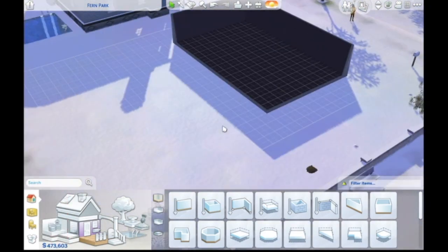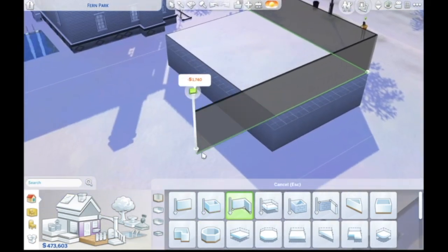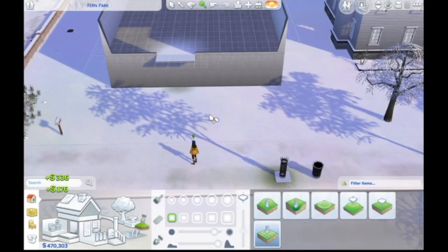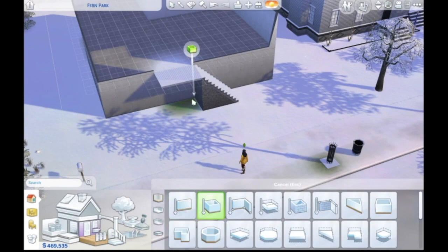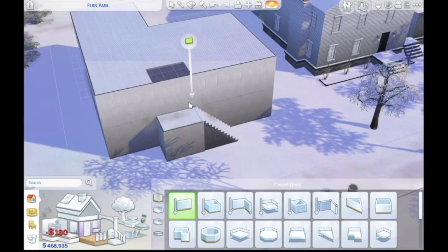She just became a young adult and she has an academic aspiration. Her parents' house is next door, you can see in the corner there. And I am going to spare you my inability to use terrain tools and just move on right here. We are going to make this house very Discover University inspired.